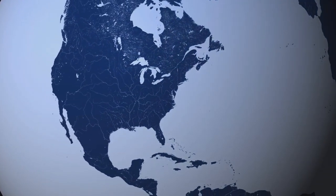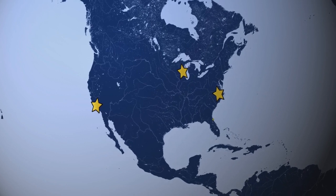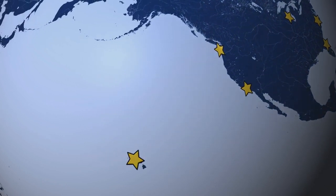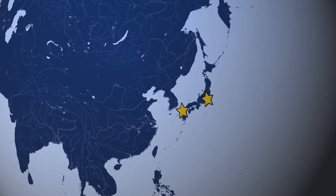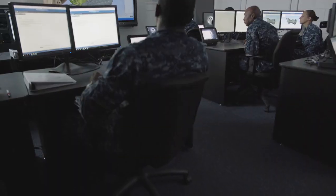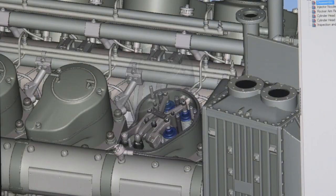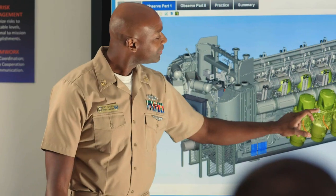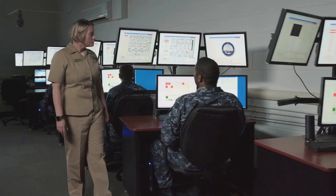STAVE initial capabilities have been delivered to Norfolk, Great Lakes, and San Diego across 31 courses, with plans to expand STAVE to hundreds more courses in all fleet concentration areas over the next several years. One example of the Navy's STAVE investment is in engineering training, and it's already producing results. It's more cost efficient, less mishaps, fewer parts being broken, less manpower, actually, because no rework is being done because it's being done right the first time.